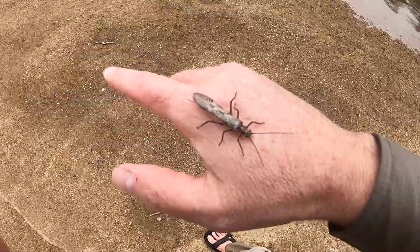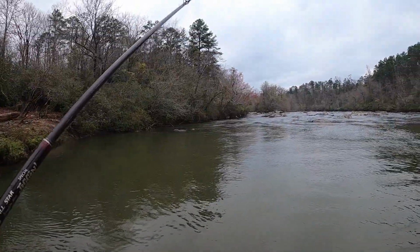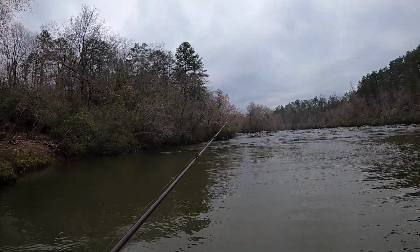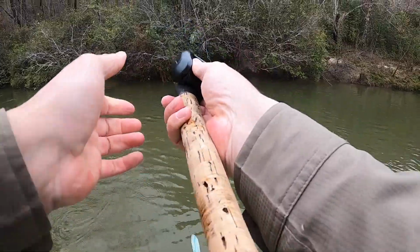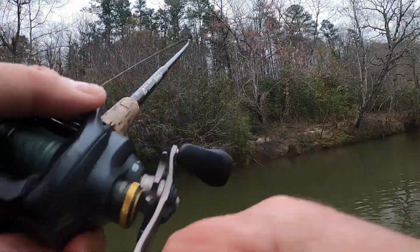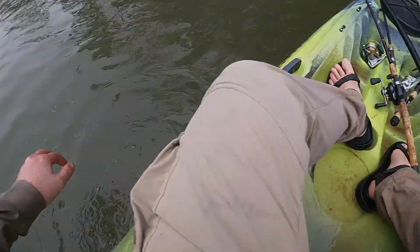Pretty cool stonefly. Oh, so beautiful. See you, buddy.